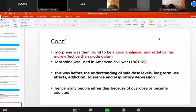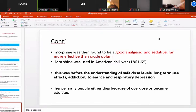Why? Because they just looked at this plant and said, okay, it has these good effects. They were able to use that without really understanding what would happen next. Morphine has severe side effects: it can cause respiratory depression, which can actually cause somebody to die instantly if it's on a higher dose. And then you talk of long-term effects of addiction, tolerance, and dependence, which were not really understood by people at that time.